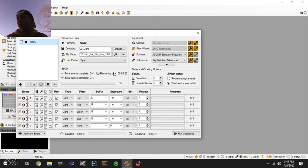And really, all I have to do now is do a couple connection tests and wait for it to get dark. And we start polar alignment, which I'm going to go through that. And yeah, we'll go from there once it starts getting dark. So I will see you guys at that around that time, around 7, 8 o'clock.